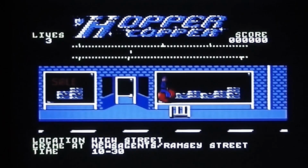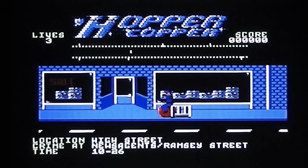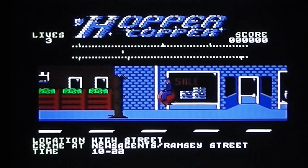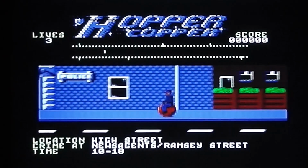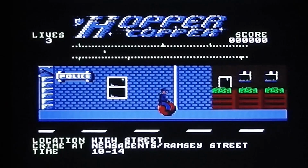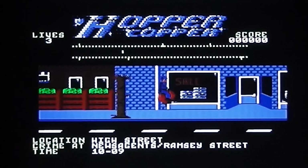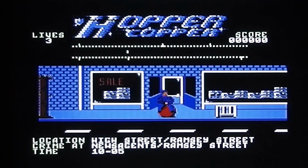So you can see at the top of the screen there, below the Hopper Copper logo, there's a sort of radar of the street. So I'm the little white dash moving backwards and forwards along that. As you push left or right for a period of time, you do speed up. Each little bit sticking up or down from the main street is an intersection. So if I go close to here, you can see that's an intersection with Ramsey Street. Just come up there where it says location at the bottom.